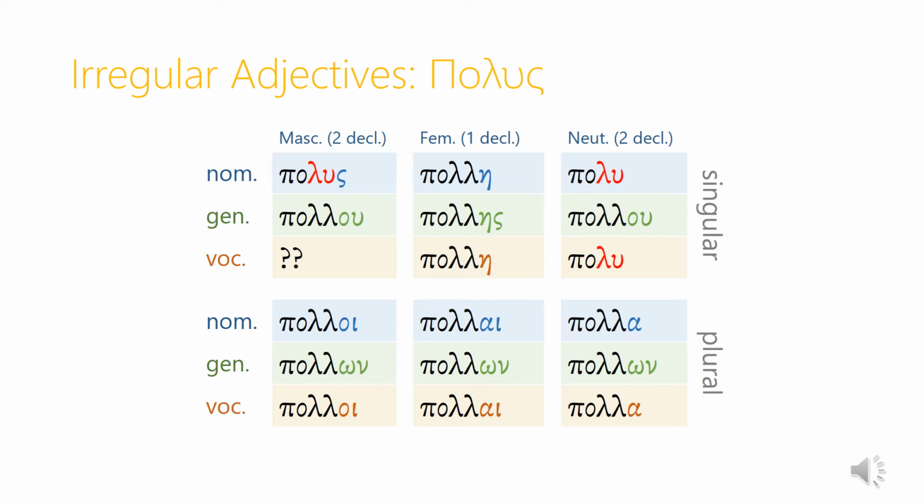It appears in the nominative masculine singular, polus, and in the neuter nominative singular, polu. And since the neuter uses the same form for the nominative and vocative, you have polu in the vocative neuter singular as well. What you have to remember then is just that the form we use usually to refer to this adjective, polus, is the irregular form. And if you can remember the three nominative forms, that'll help. Polus, polle, with the double lambda, polu.